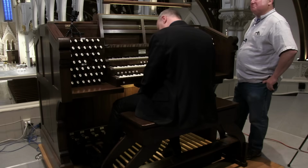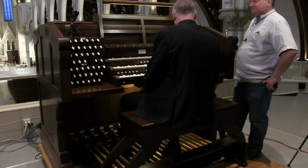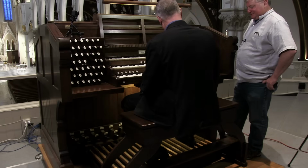So the 32 is 32 feet long. This is not like a half length pipe. This is the real deal. Wow. You go back there and you're not going to hear this, you're going to feel this. Work our way up a little bit. But of course, like many of the stops, these are intended to be played with something else.